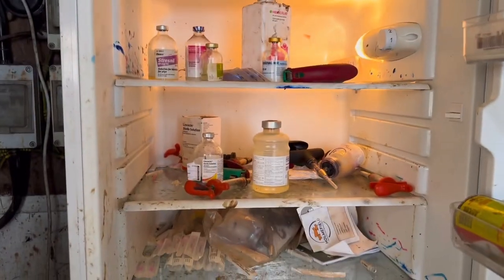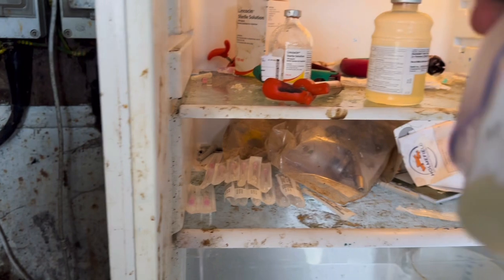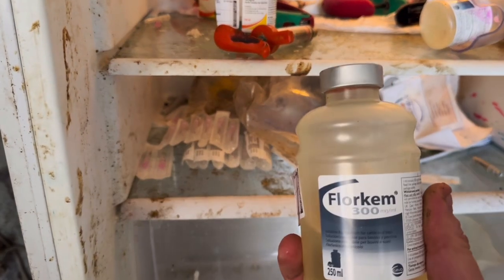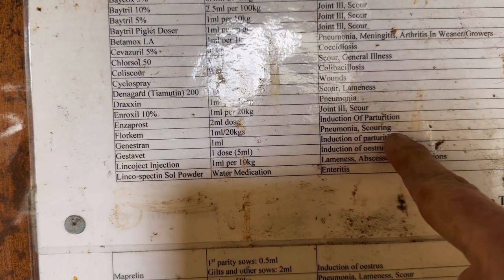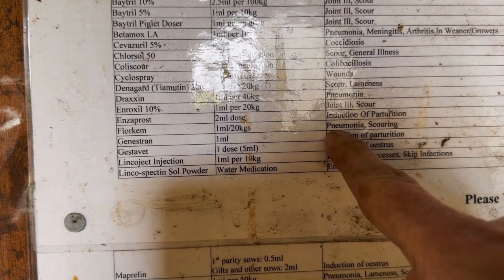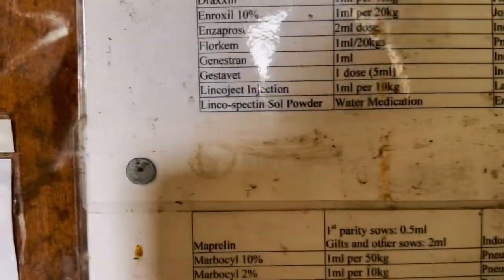I want to go to the fridge and get it out. So this is where we keep all the drugs, in the fridge. So let's get that. This is what I'm going to be injecting them with. Well, it's this here. This is what I'm injecting, so you can see it. Floor chem. I wonder if it's on here, so you can see what it's for. Floor chem, here we are. 1 mil to 20 kilos for scouring, and I can't pronounce that. So that's what I'm injecting them with.